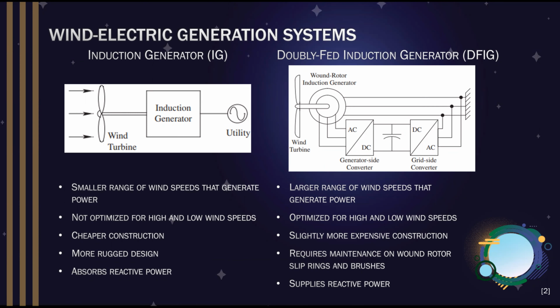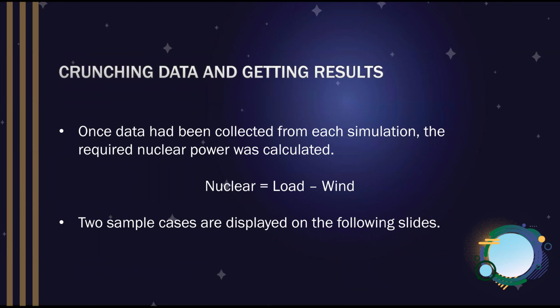We use 2 common generation systems, the induction generator system and the doubly fed induction generator system. The DFIG has a larger range of power production that covers a lower and higher range of wind speeds compared to the induction generator. Using rapidly changing wind data, we simulated the electrical power output from the 2 generator systems. Using the equation nuclear equals load minus wind, we can then see what the nuclear power is going to be in order to match the load.